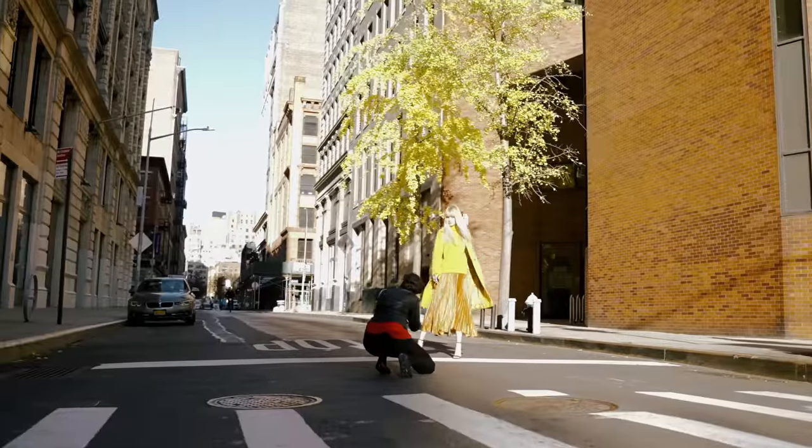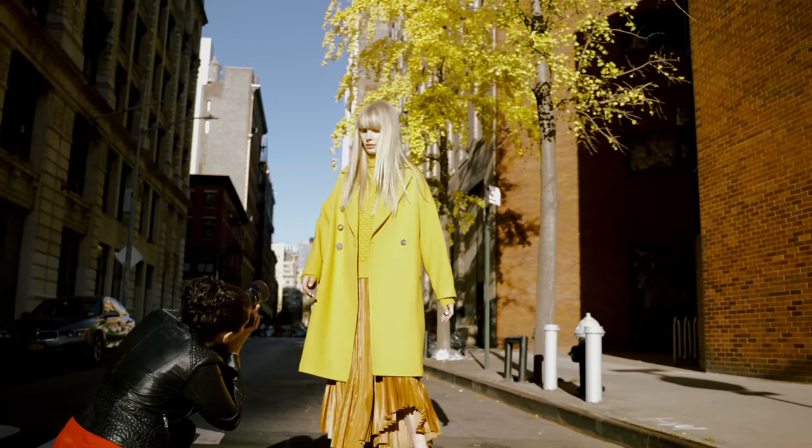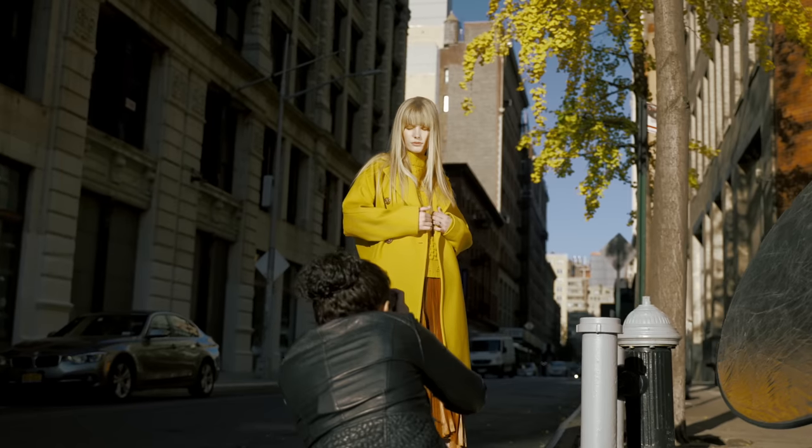What first caught my attention about this scene, of course, is the colors. So I had the bright yellow of her dress and the yellow of the trees behind her and then the warmth of the brick, and I knew this would create a gorgeous color scheme. Plus, adding the direct sunlight made everything super saturated.